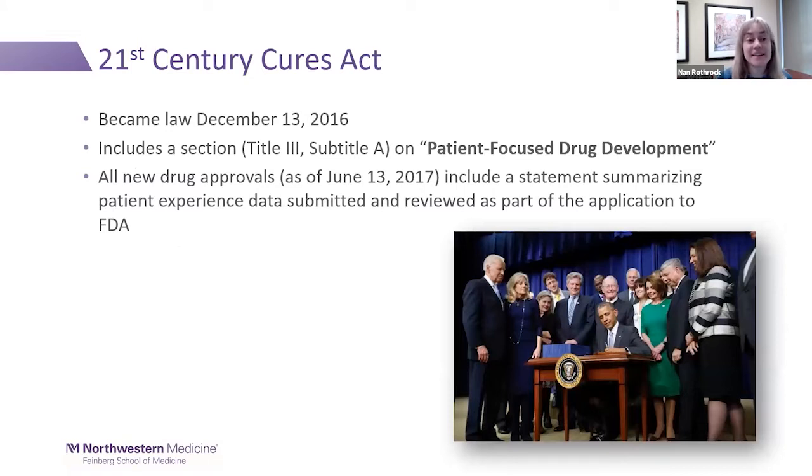This has continued and accelerated with the 21st Century Cures Act. This law went into effect December 13th, 2016, and it includes a section on patient-focused drug development. So all new drugs as of June 2017 need to include a statement summarizing patient experience data that was submitted and reviewed as part of the application to the FDA. And here is Barack Obama signing that bill into law.